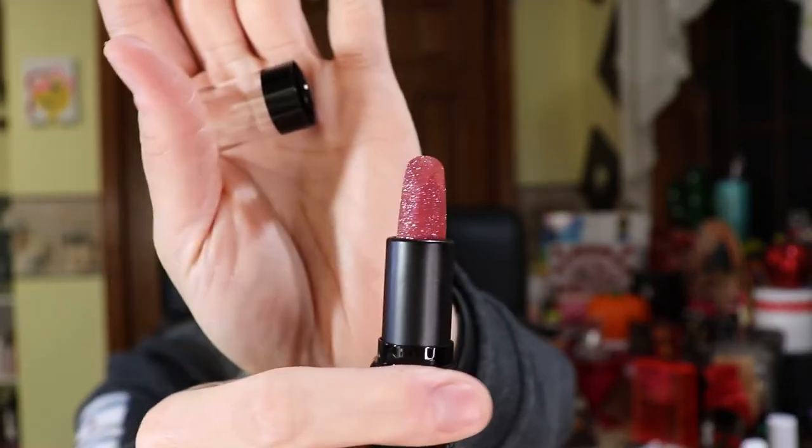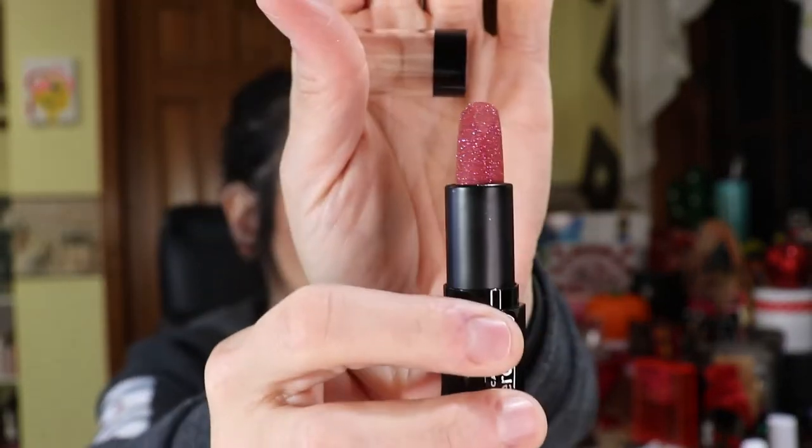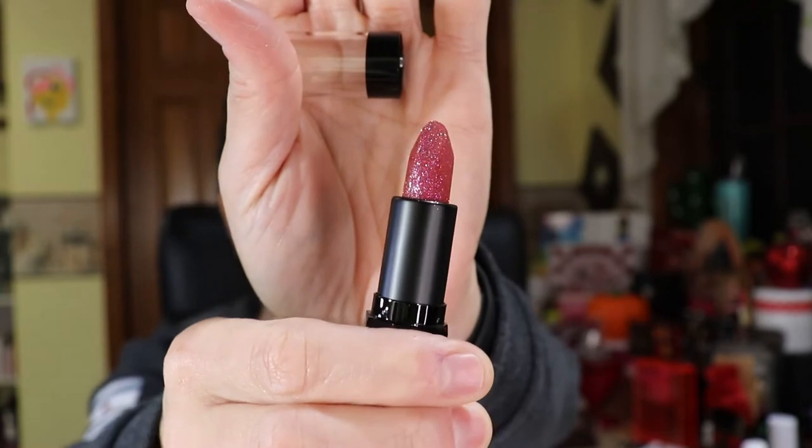Oh, look at that glitter. Oh my God, I'm so out of it. Glitter lipstick. So pretty. Very light though, so more like a topper maybe? Oh, I love the color. Love the color. What color is this?